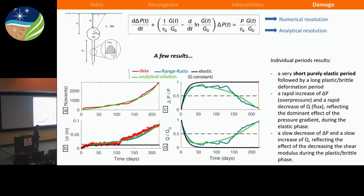Which is what we call the elastic phase, in which we don't really feel the changes in the elastic parameters. And so you have an increase of the pressure inside your reservoir. And because you decrease the gradient, then you will decrease the flux inside your reservoir.